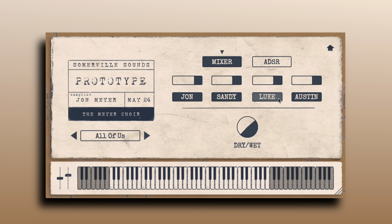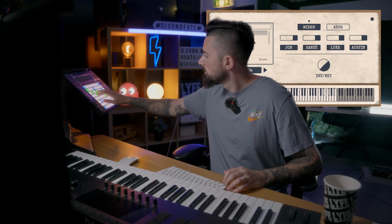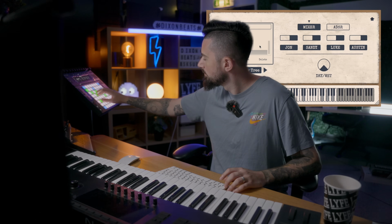Here is each family member that's going to be singing in the choir, and you can mix them however you want. Comes with my favorite feature of any plugin, presets. So this is all of them. Sounds awesome. The family tree.